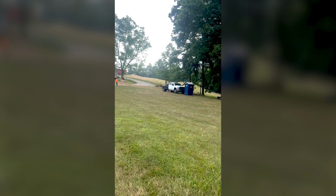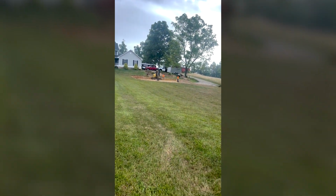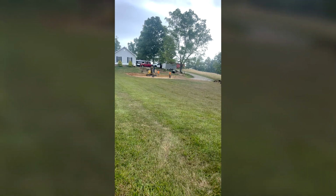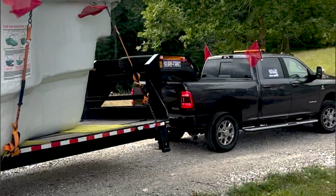Pretty much all that's going to happen today is we're going to work a little bit of dirt down, dress some stuff up, get the pool offloaded, and that'll be about it. Here we go. Pool's rolling in.